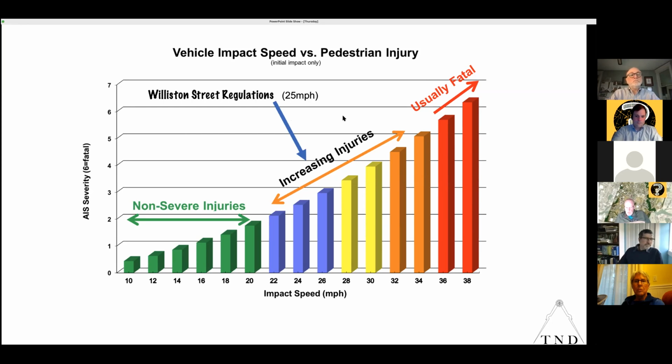Williston street regulations, there's a design speed in your regulations of 25 miles an hour. And a lot of police departments and a lot of drivers think that going 5 or 10 miles an hour above a posted speed limit is okay. And from an enforcement perspective, it often is. But as you can see, that puts you right up quickly into the yellow to orange zone, where it's a much more dangerous speed than the slower speeds. So most people walking and biking don't know this diagram. Thankfully, they're not geeks like me.